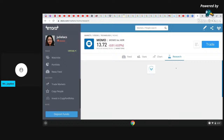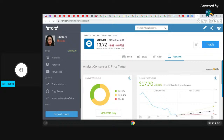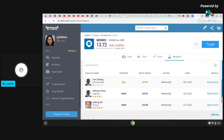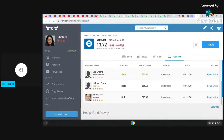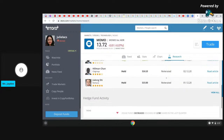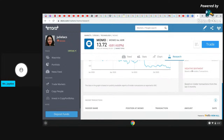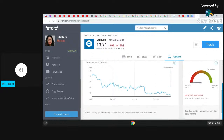So let me see, what does it say here? It says moderate buy, 12.4 buying already started. So most of them are okay. This one has started buying it. Another thing that you would like to also take note of would be the insider transactions. If you see insider transactions and let's say the activity is more of buying, then that's a good sign. We might see some recovery happening anytime soon.